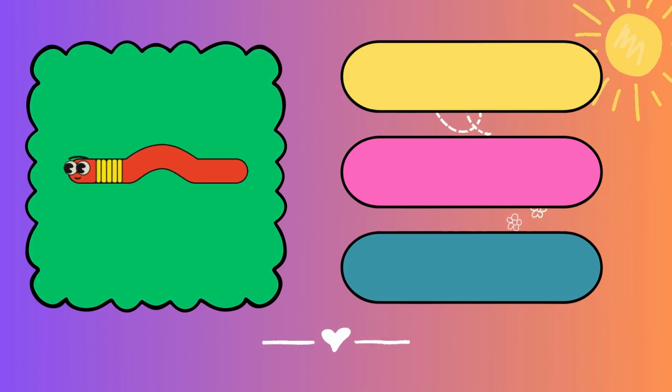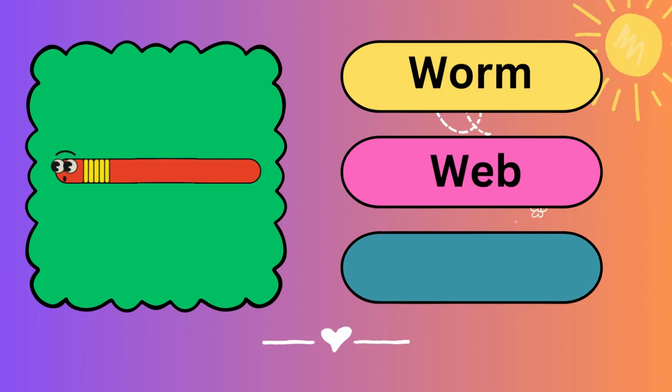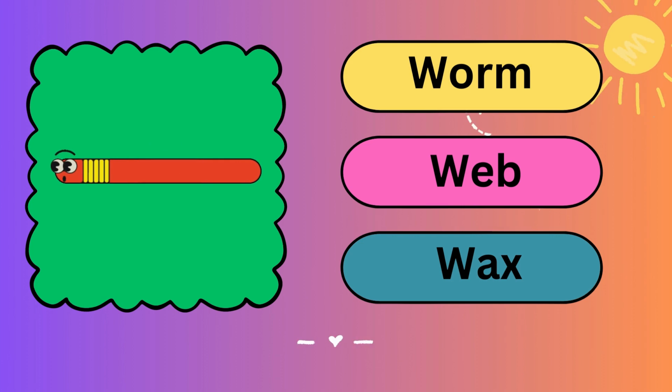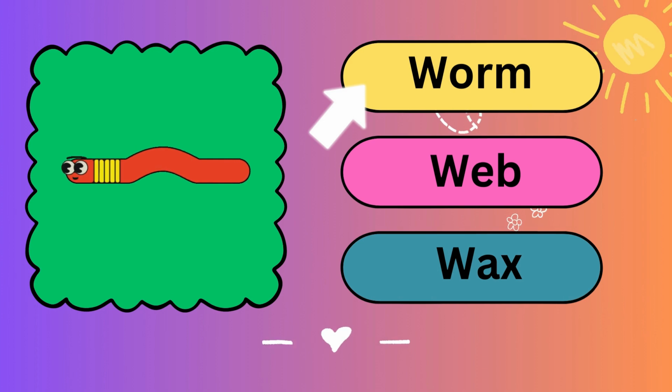This one. Oh, it's crawling. A worm, web, or a wax? What is this thing? Right, it's a worm.